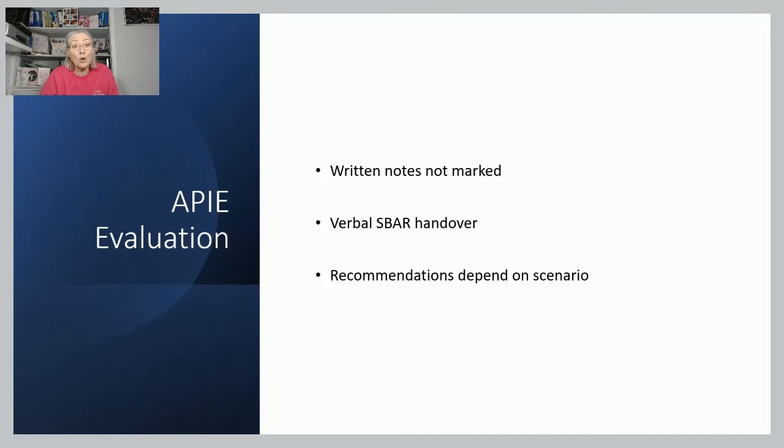So if she's going home, ensure that all the discharge paperwork's done correctly, that she's got a follow-up appointment with her community midwife, that you chase any outstanding blood and urine results, etc. So that will be dependent on that. So that's your API station, and collectively all of those stations will take approximately an hour.